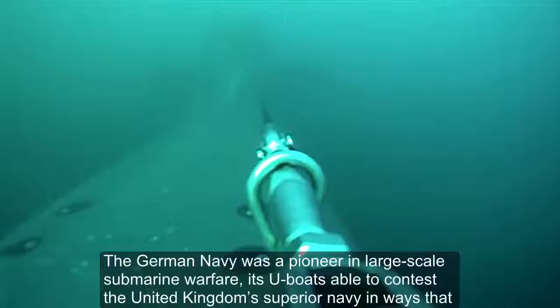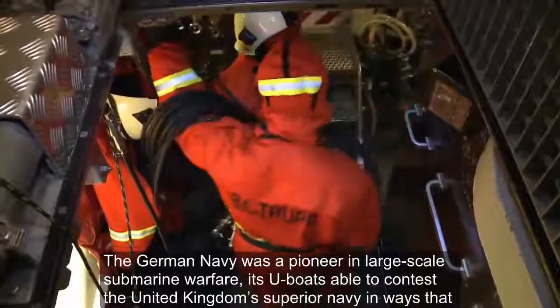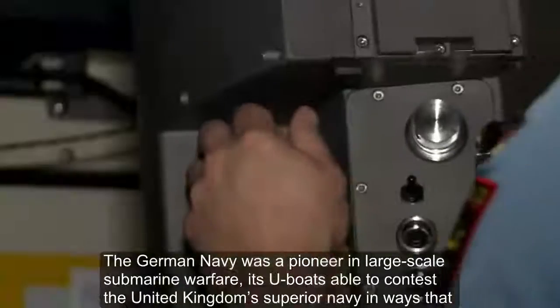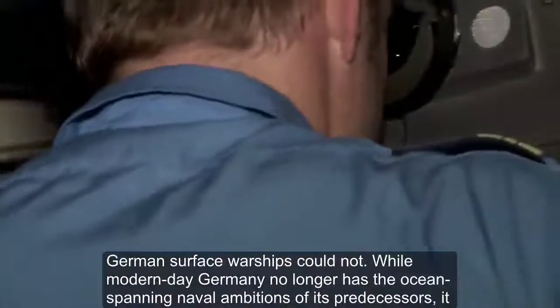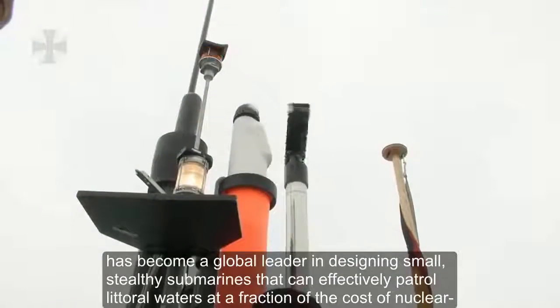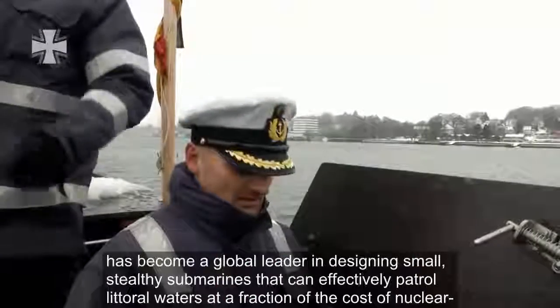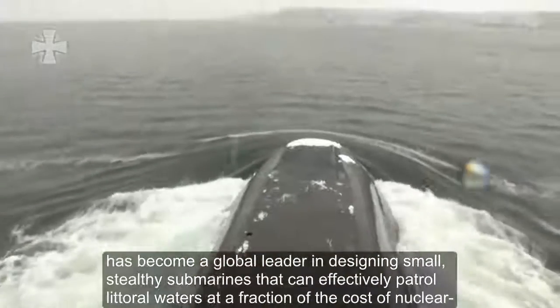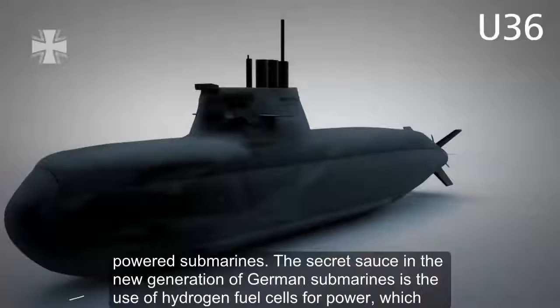The German Navy was a pioneer in large-scale submarine warfare, its U-boats able to contest the United Kingdom's superior navy in ways that German surface warships could not. While modern-day Germany no longer has the ocean-spanning naval ambitions of its predecessors, it has become a global leader in designing small, stealthy submarines that can effectively patrol littoral waters at a fraction of the cost of nuclear-powered submarines.